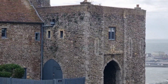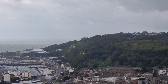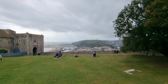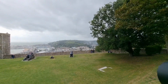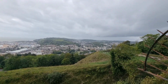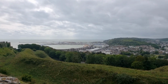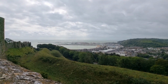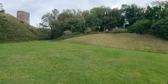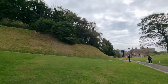I think this is the gatehouse. Look at that. That view, amazing. It's a wide angle. Wow. Amazing. Sorry about the wind, guys. We're at the castle garden now. Let's go. Awesome. Let's explore.